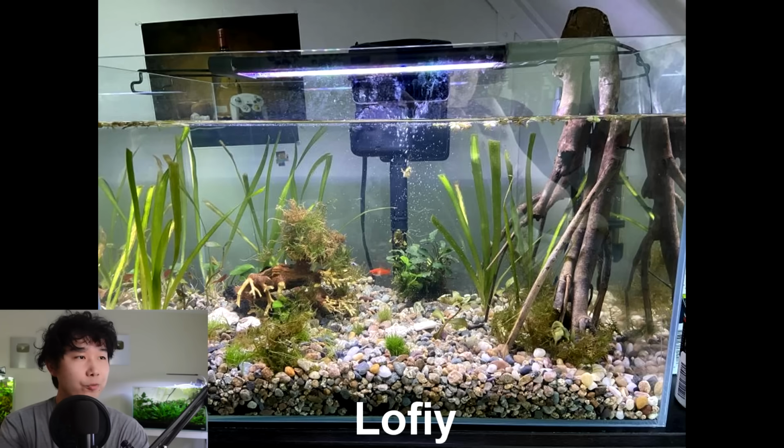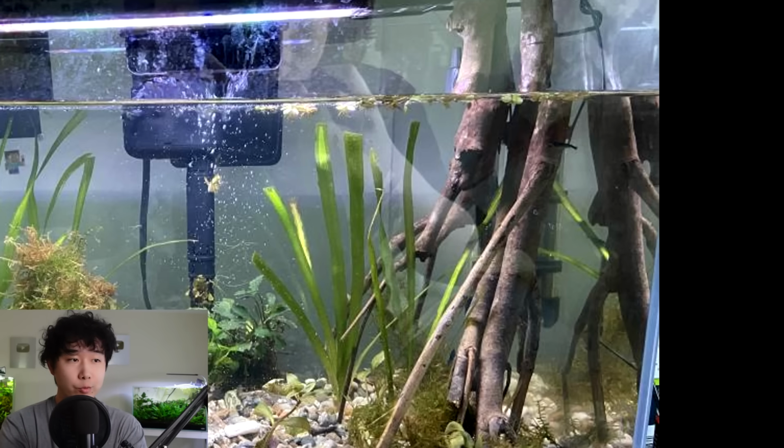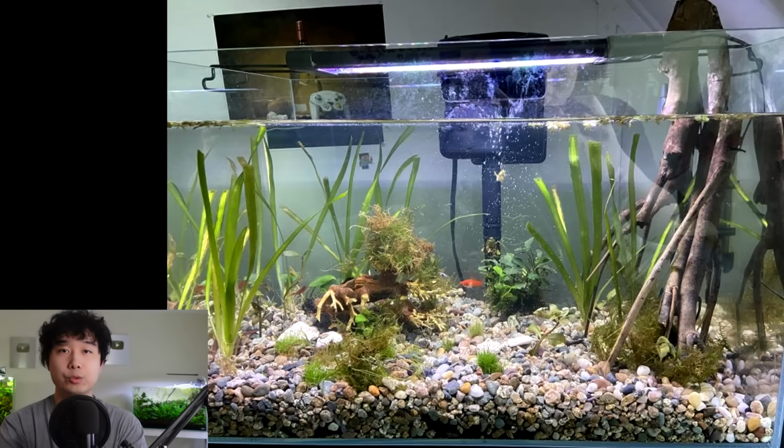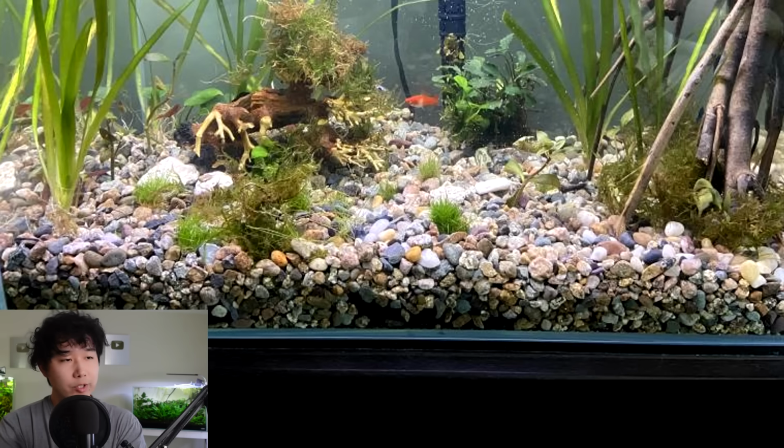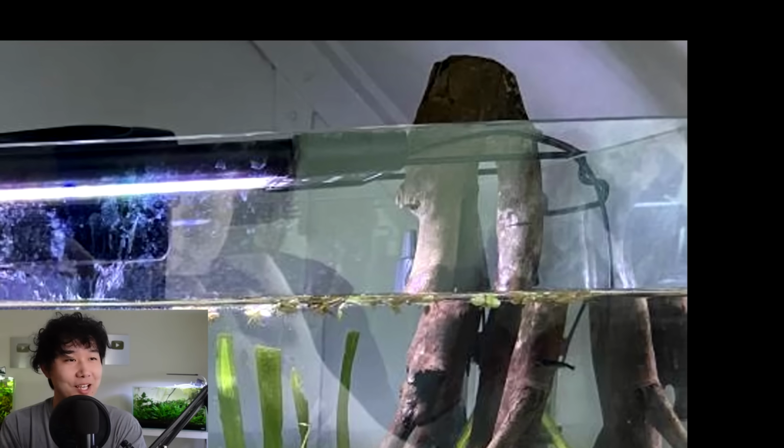This tank is sent in by Lofi. Basically lo-fi, but spelt very weird. This is their first tank, and I'm impressed. I mean, that piece of woodscape right there, I like it. It's like roots from a real tree in nature. The Vallisneria, the real plants, your substrate is looking a little bit not fertilized. I'm hoping that you have something there for the nutrients, because these are very heavy root feeding plants. The top of the hardscape perfectly fits that gap in the night crew.